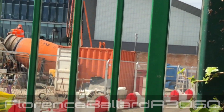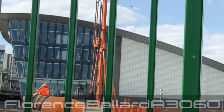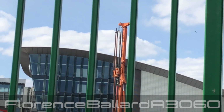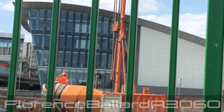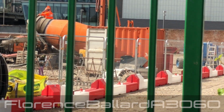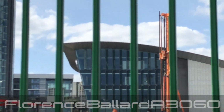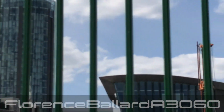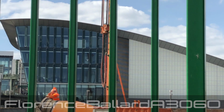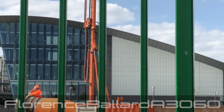Siren on the ground. It's a shame I can't see this from my house. I can hear it. Ask them, got an interest in piling rigs. When they were building a lot of the new houses around here, they were using a lot of piling rigs. You had about 2 or 3 on one construction site at once. These are the much larger ones though.